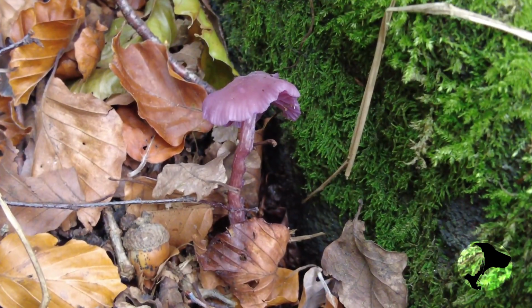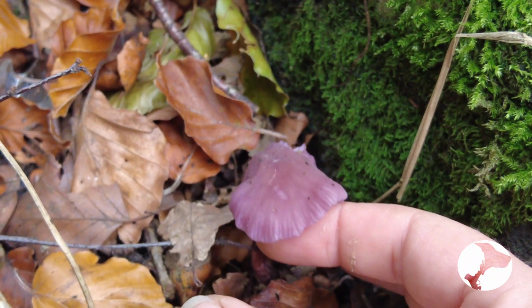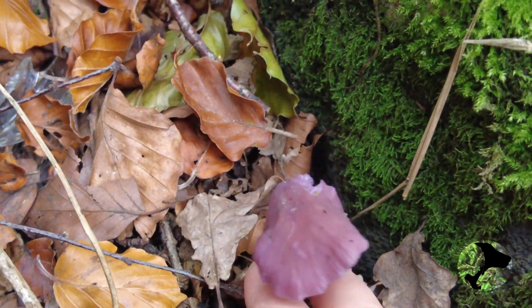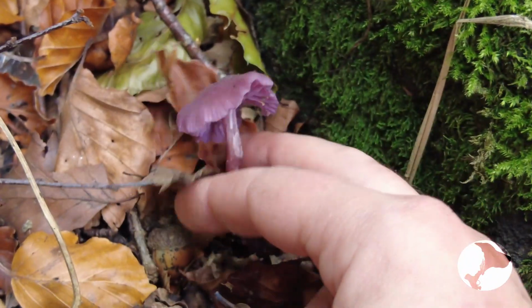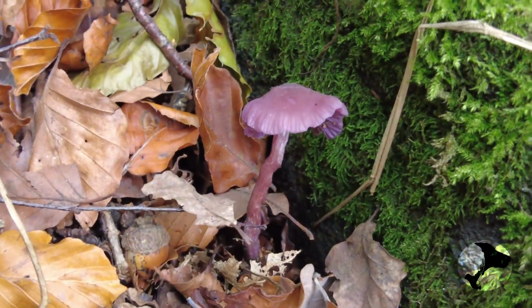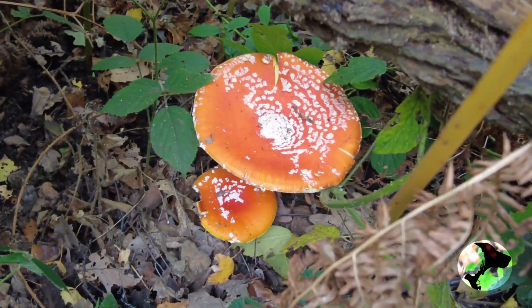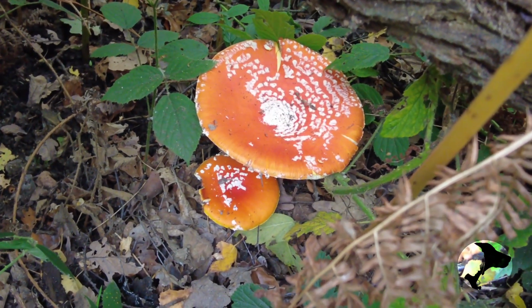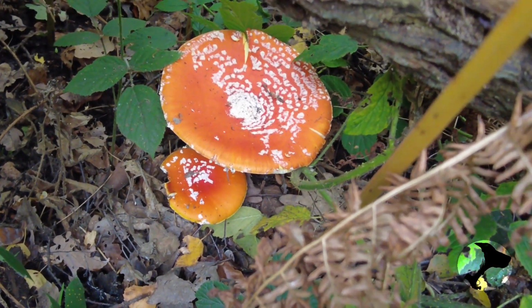Found a lovely little amethyst deceiver, look. There's not much of it. If I find another couple, well, maybe I'll get them, because they are good eating, apparently, these things. Let's see if I can find any more. Oh, that's a lovely specimen, look. Fly agaric. Not really edible. Not unless you want to get high.